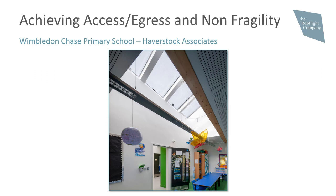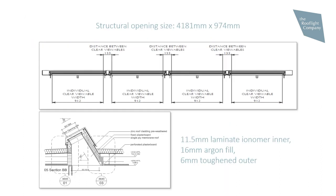By linking the roof windows together onto one base plate, a large span was achieved. The unit included a number of motorized casements to ensure natural ventilation. Specifically, one casement included a gas strut system which enabled the casement to open to 65 degrees, thus allowing access. The detail provided by the design team demonstrates the clear distance achieved between viewables and the individual clear viewable width of the casements. Each casement, including the casement designed for access, is an exact replica of the others in terms of size, ensuring continuity from the outside in.